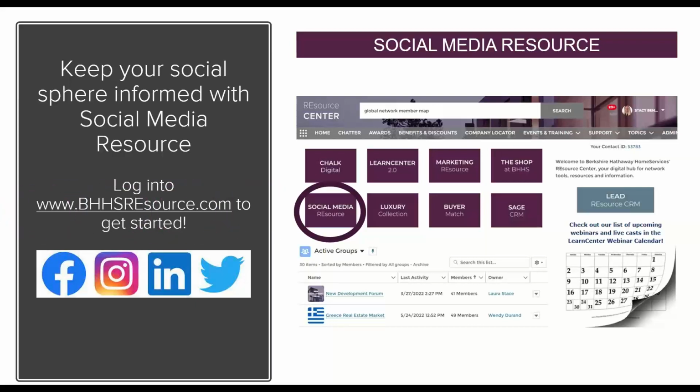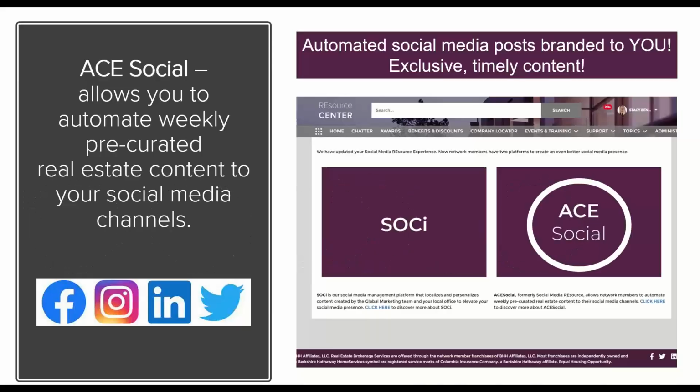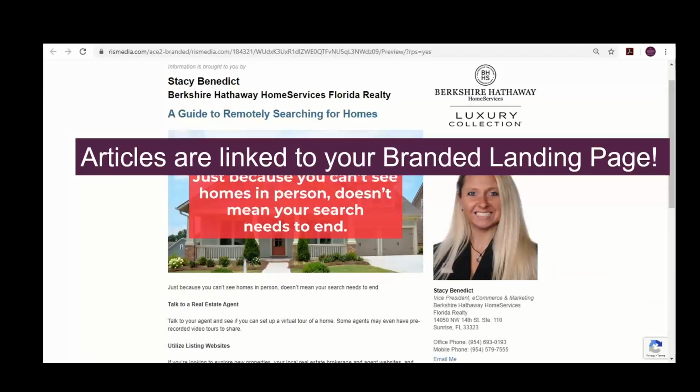So you have access to social media resources. And here you have two options. You have Soci, which is a social media management platform that localizes and personalizes content. But then you also have Ace Social. Ace Social allows you to automate weekly pre-curated real estate content to your social media channels. And this directs the consumer after they read your social post, and you can connect it to your Facebook business page, your Twitter account, and your Instagram account. And these articles are professionally written, you don't have to do a thing. You don't have to write the articles. They're already done and written for you by the professionals at RIS Media, but they're branded to you and branded to your landing page.